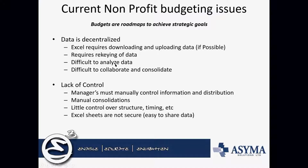The other problem that comes out with decentralization is how do you analyze the data? How can you look at not only this year, 2015, but I want to look at 2014 and 13 because things have happened and I want to make sure I've got the right data. It's difficult if you have it in multiple containers.